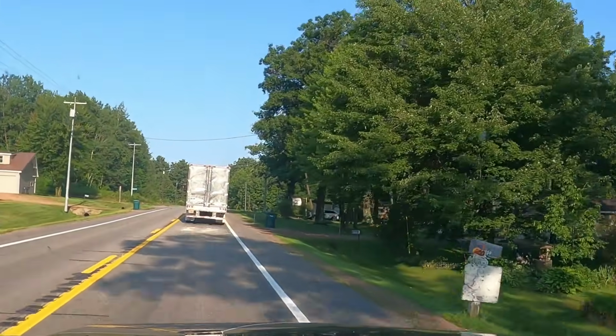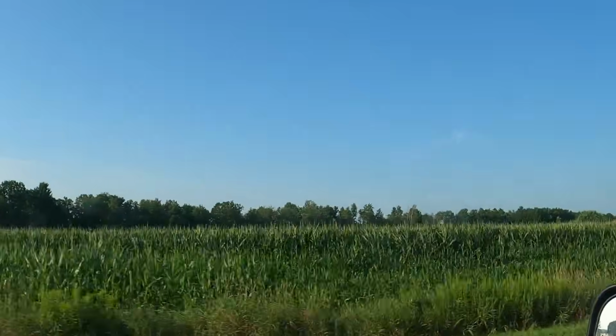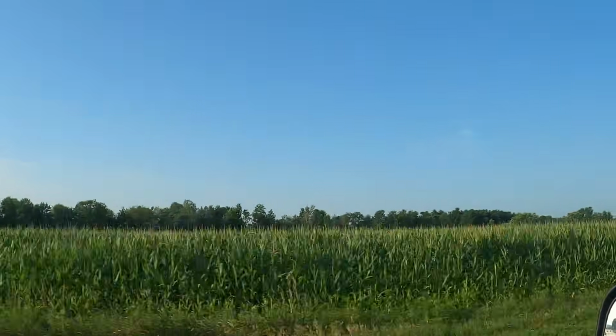Pretty good heat, some really hot days, and then a little bit of humidity. But this year, a lot of moisture, a lot of rain, in my opinion. So, very, very green and lush. That corn's already tasseling out.